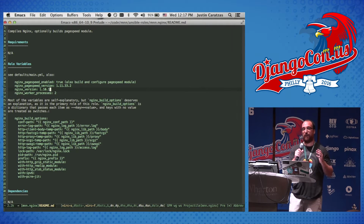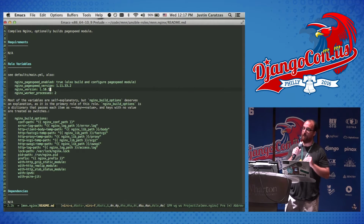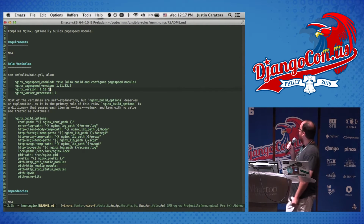With Ansible roles, I'm not sure if you all know, idempotency is a very important thing. If you run a role twice, it shouldn't really do anything the second time. Everything's already configured. It shouldn't be re-downloading. It shouldn't be resetting configuration files or restarting servers if it hasn't actually done anything. This role, thankfully, is idempotent, so we have a lot of checks.